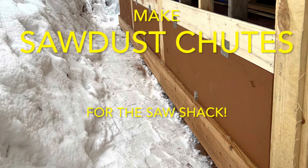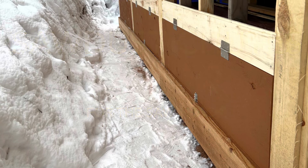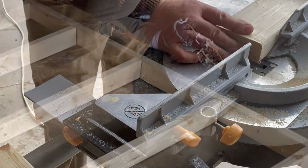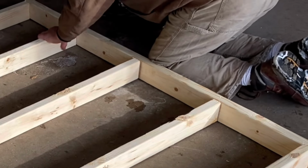Well, we're finally getting back to the saw shack, and in this episode, we'll be building some custom walls with built-in sawdust chutes for easy cleanup at the saw shack. So our plan is to build 3 custom sections of wall, assemble them at the shop, and then haul them back to the saw shack for installation.